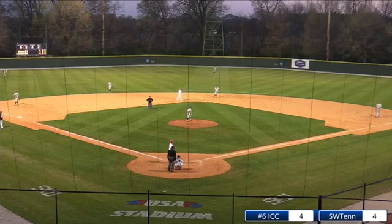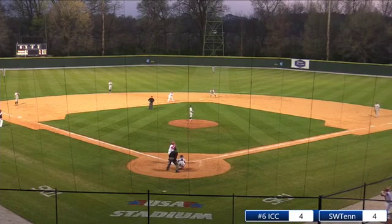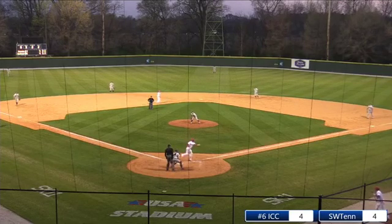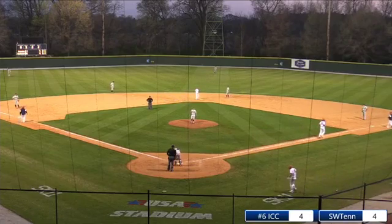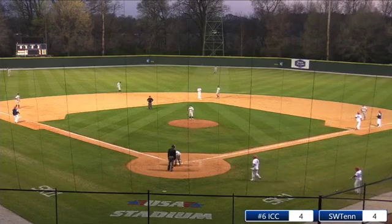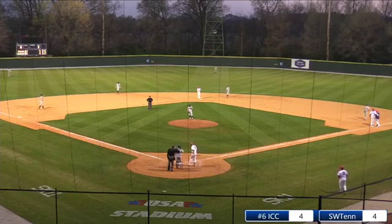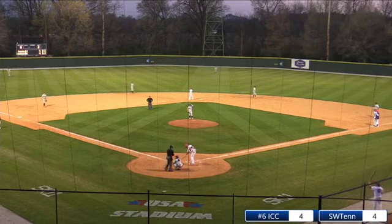Indians starting to get somebody loose in the bullpen, or at least have somebody start throwing a little bit. So waiting the 3-2 pitch here. Pitch coming. And there's ball 4. So a 2-out walk issued to Little, and now this will bring up Swanberg.